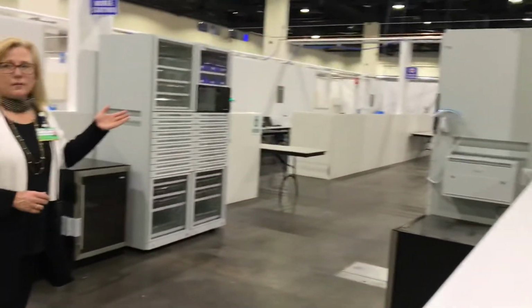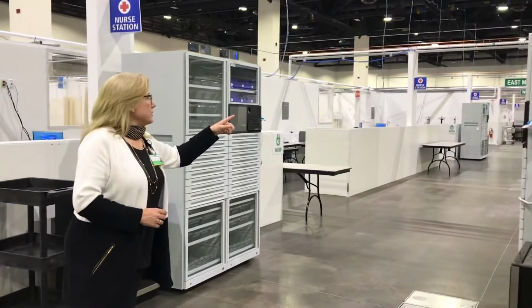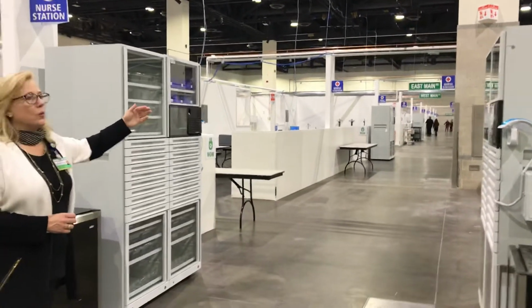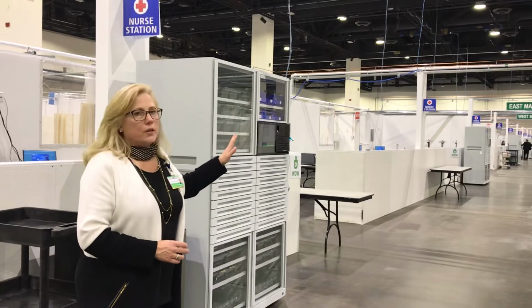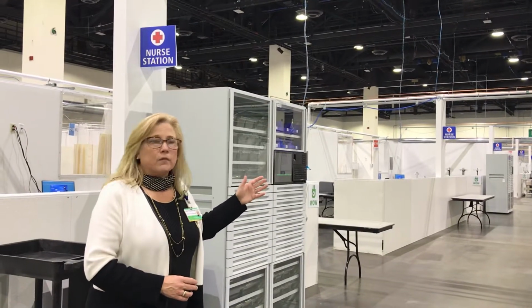So we had mentioned that there were about 28 pods here. We have dedicated one of the pods. You'll see right before you get to the end of the row here what we're calling a transition pod. Half of the transition pod will be used for patients who might need closer observation or more frequent vital signs.